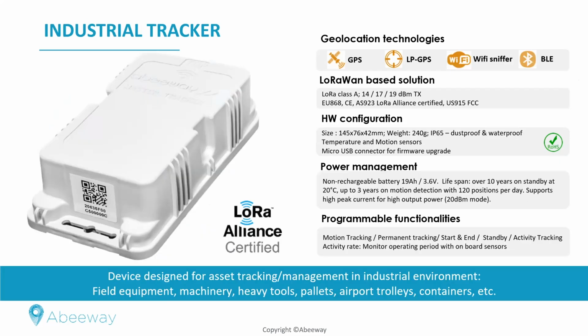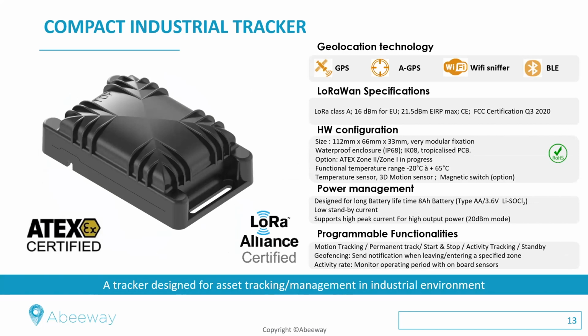When you want to track assets, we have two form factors. We have this big one and a slightly smaller one that can charge from regular AA batteries. The other one is running on a primary battery. And these are ensuring very long operation on batteries. You can put them on trains, on trucks, anything that is related to asset tracking.